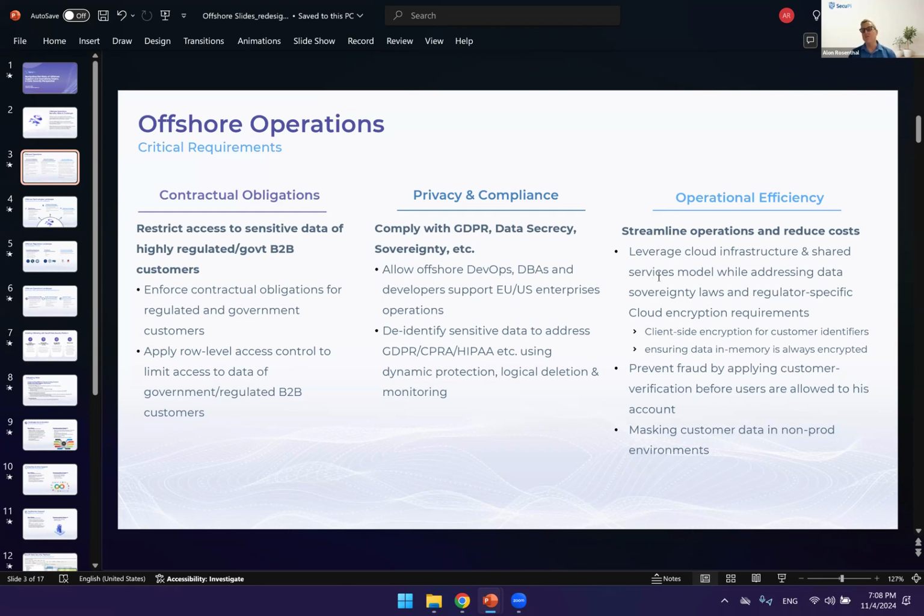And last but not least, streamlining operations while reducing the cost of offshore, while applying de-identification through masking, dynamic encryption, filtering, hiding, and other means.